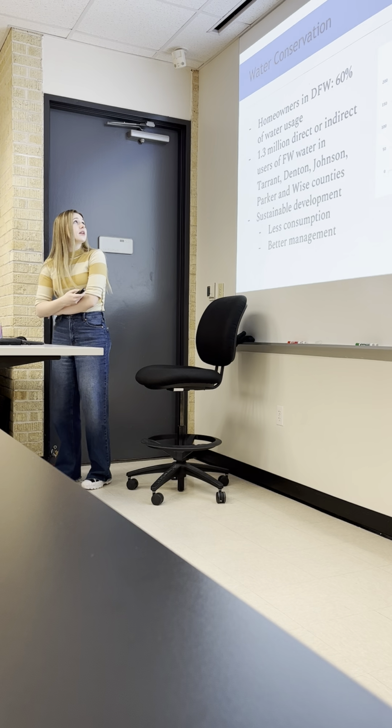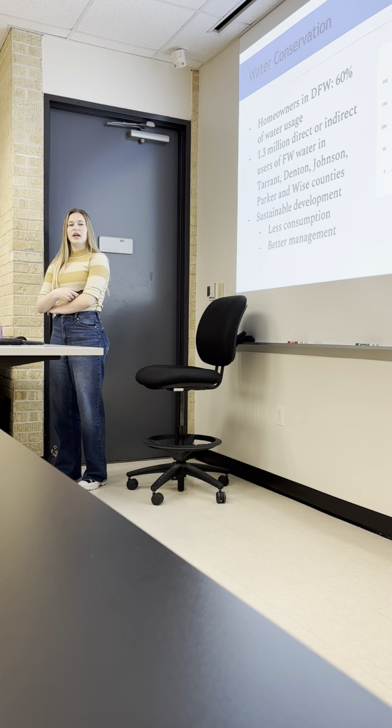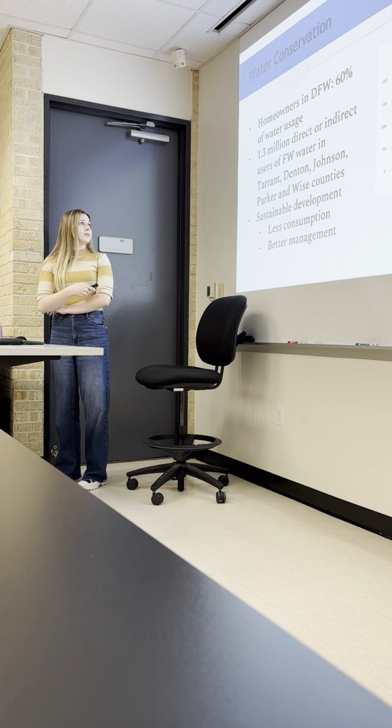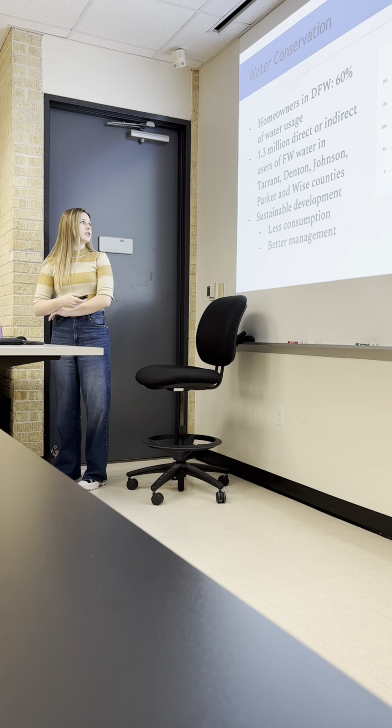So the next thing I'm going to talk about is water conservation. Some stats that I found for DFW is that 60% of water usage is from homeowners, and Fort Worth provides direct or indirect water to 1.3 million people. So obviously that's a lot of people that we're trying to provide to.